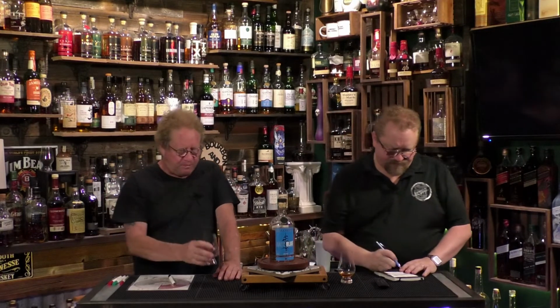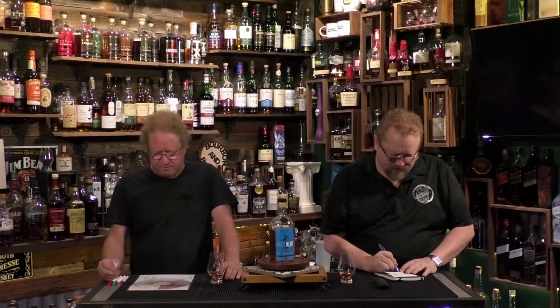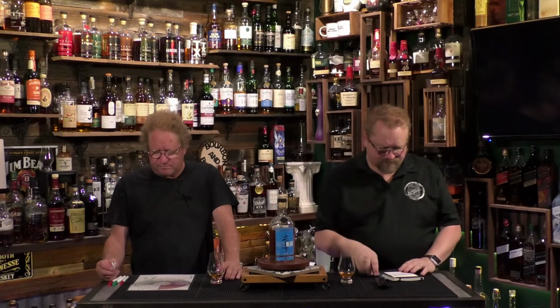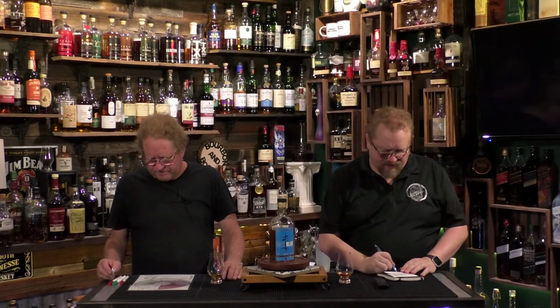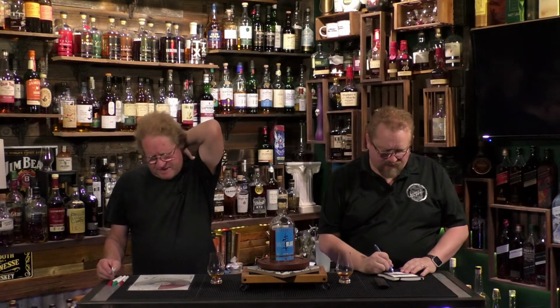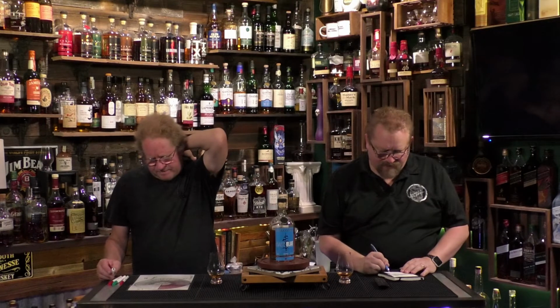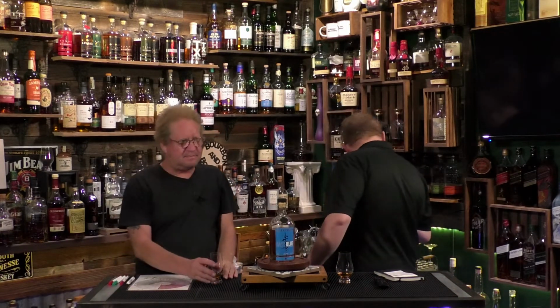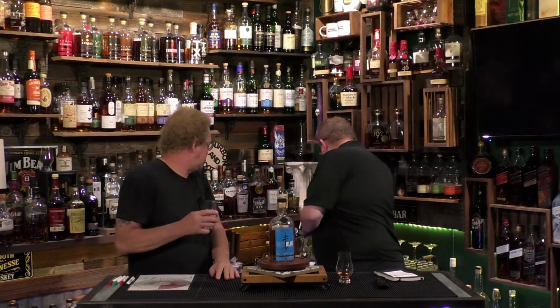Very spicy. Almost like rye spicy. It's got some heat to it on the back end. Some of that pear. Seemed to be apricot. Like a little bit of herbal tea, like a black tea to me. Earl Grey.